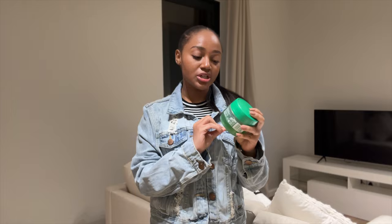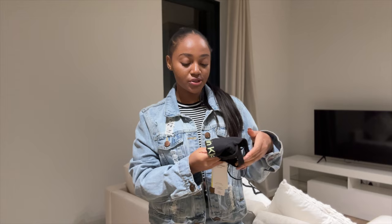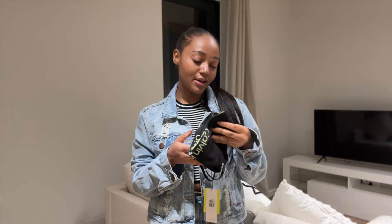I also got this cute panty and bra set from Calvin Klein. I wasn't too crazy about the color, but I'm pretty sure it will grow on me as everything else does. Yeah, I mean, after all, it's a funky color, like it's funky. Yeah, I'm sure it will grow on me.